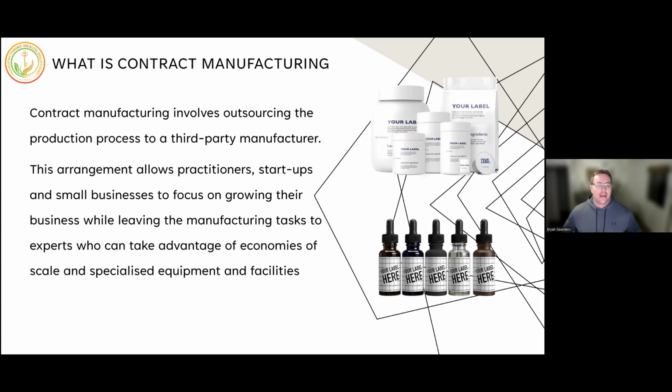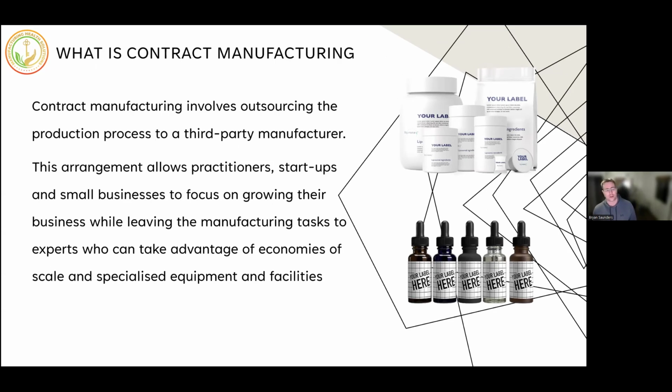Contract manufacturing actually involves the outsourcing of the production process to a third-party manufacturer. This arrangement allows for practitioners or startups, small businesses and the like, to focus on growing their business while leaving the manufacturing tasks to experts who can take advantage of economies of scale with specialized equipment and facilities. That's a long spiel to ultimately end up with what you see on the right-hand side of the screen there.